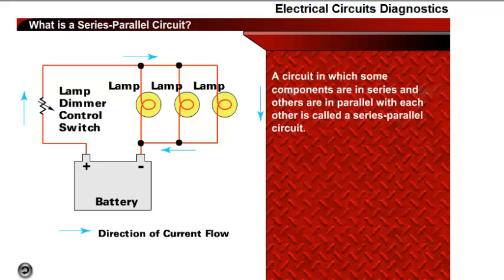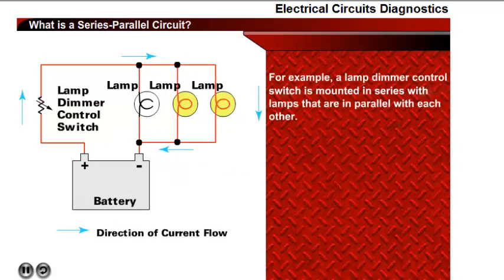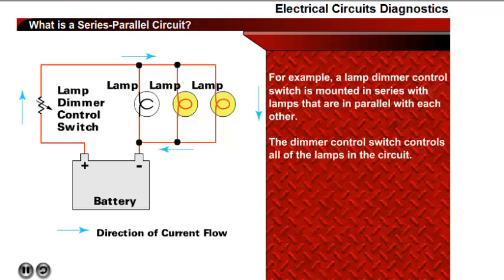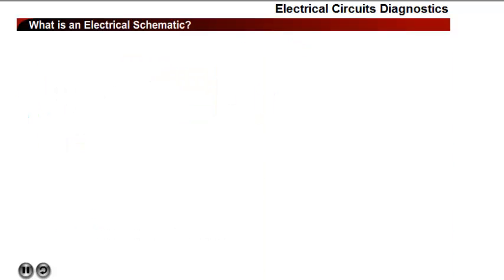A parallel circuit provides more than one path for current to flow. Using our light bulb example, in a parallel circuit, each bulb is wired separately to the battery, in parallel with each other. The bulbs are said to be in parallel. The dimmer control switch controls all of the lamps on the circuit. If one lamp burns out, the others remain lit, because current can continue to flow through the circuit.